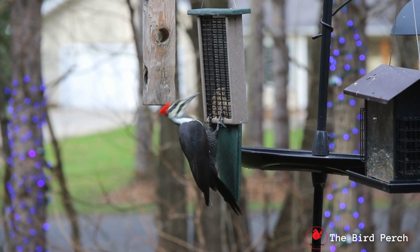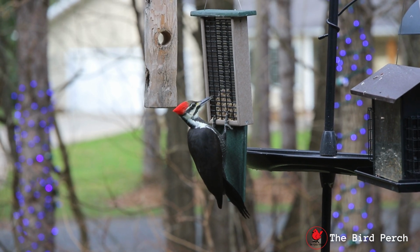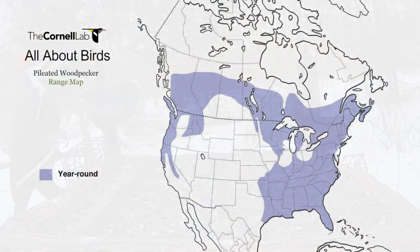Probably the most impressive to see is the very large Pileated Woodpecker, an entertaining character to watch as it checks out some suet, or a platform feeder with mealworms, peanut pieces, or hulled sunflower seeds. Since they are resident across much of Canada and the eastern United States, including areas throughout the coastal west, many people will get to enjoy them.